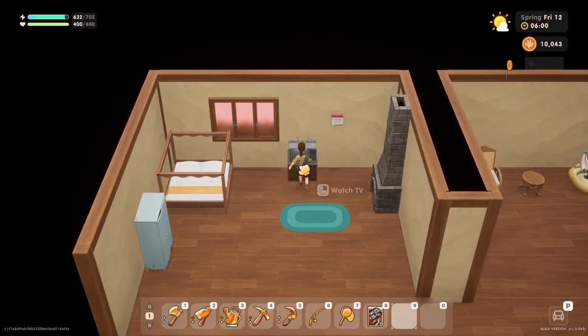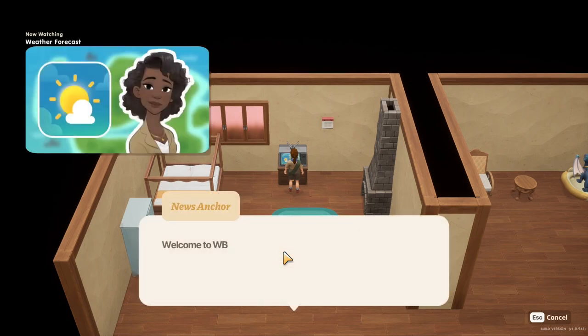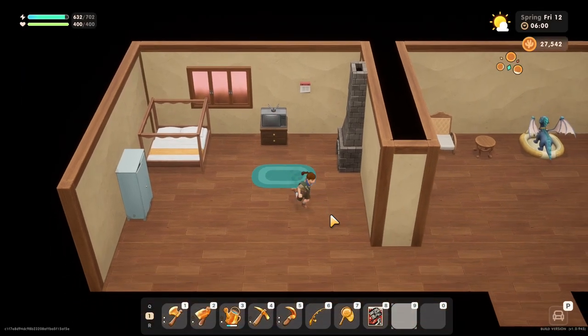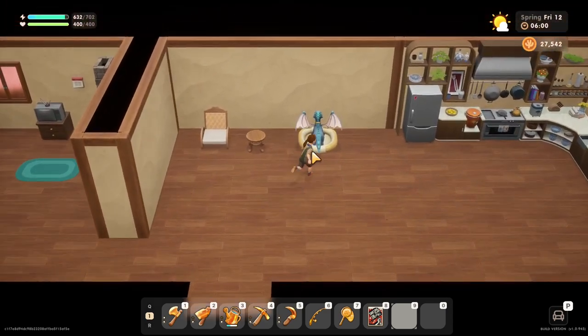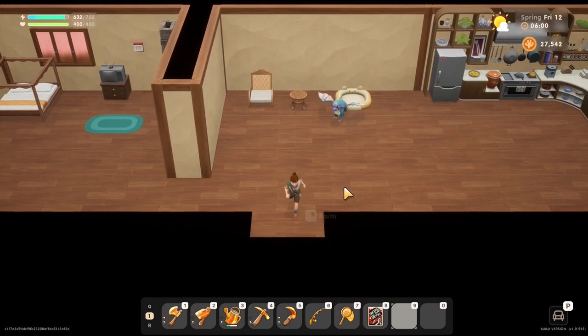But yeah, certainly if I catch like a legendary fish that I need two of and I can't get a second one, I'll definitely make a fish pond for that. But the shrimp are so easy to get that I may not bother with it just for the shrimp. Sunny tomorrow. Yormi looks happy.